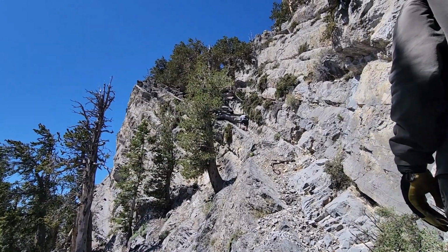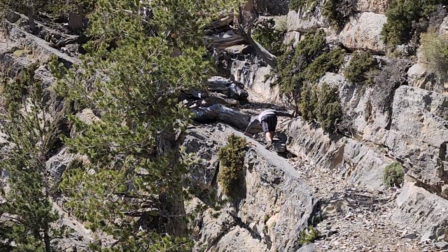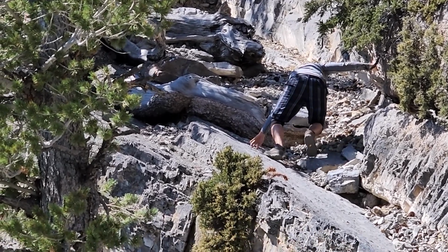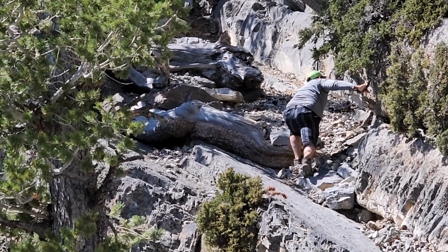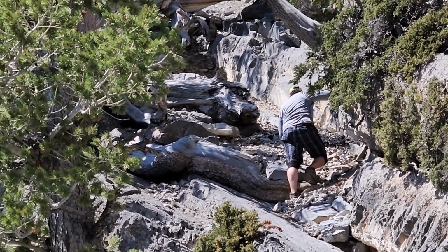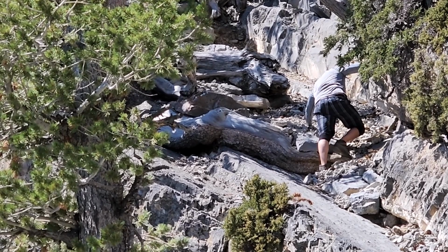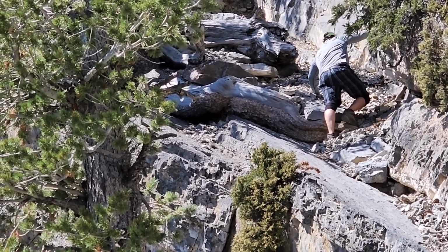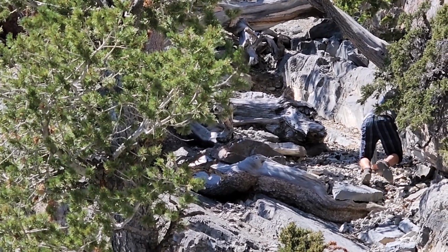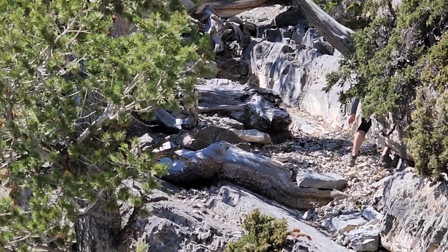Okay, here's John. He is going up this ledge. He says that that loose rock section he just passed isn't too bad. Boy, I don't know. But it looks like you're climbing up above boulders. Oh, that's where the loose stuff. Yeah. Oh my gosh.